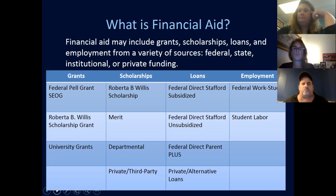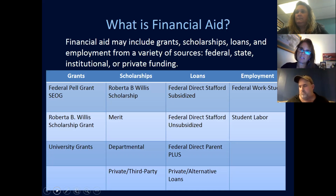If you want to take out the Stafford loans or the Parent Plus loans, for the Stafford loans the students will need to complete something called a master promissory note, which is something that they sign saying that they promise to repay. And they'll also have to do something called entrance counseling. And entrance counseling goes over their rights and responsibilities as a borrower. If you, the parent, want to take out a Parent Plus loan, you also will have to complete a master promissory note saying that you promise to repay.